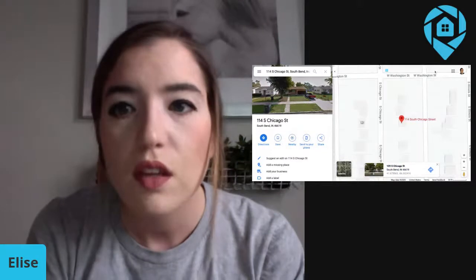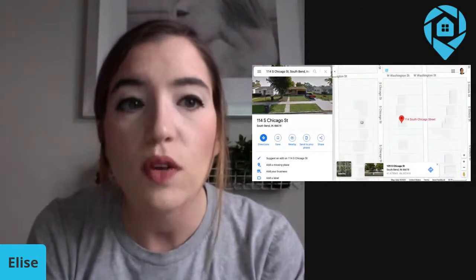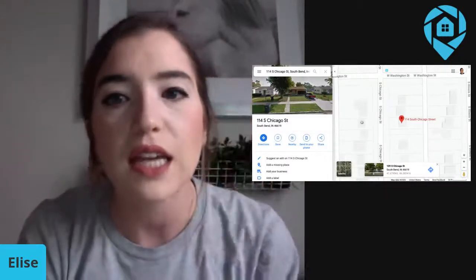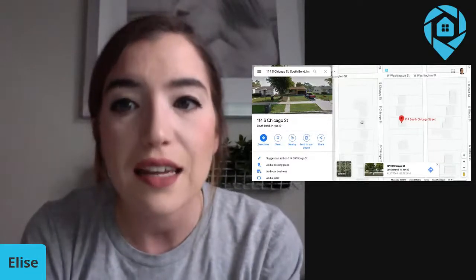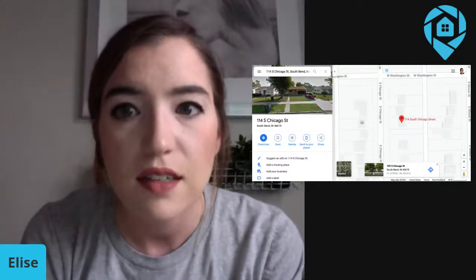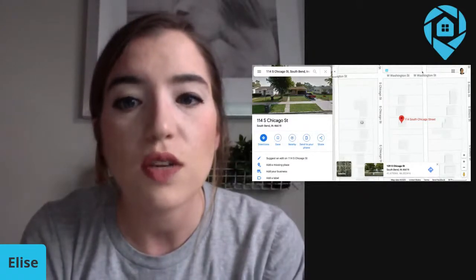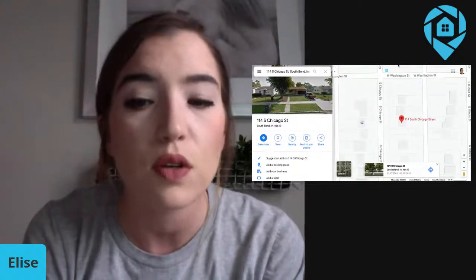Then I go to my Chrome extension and it's asking if I want to add the 109, because I tapped that. Even though the 114 is showing up, if I tap the 109, it says add 109 South Chicago Street to list, and then I can add it to that. So you have to tap on the Chrome extension in order to add it to your list. You can't just tap on the house in Google Maps. That's only through the app that you can do that.